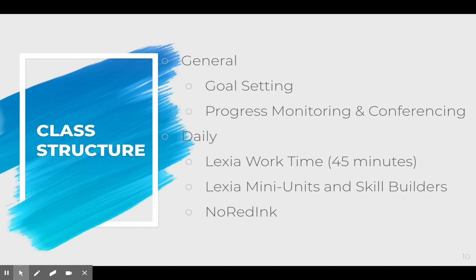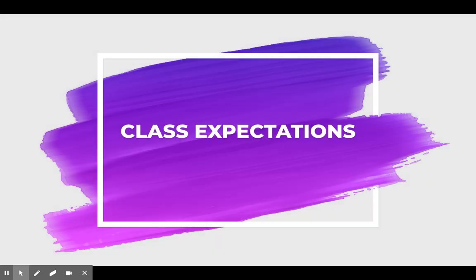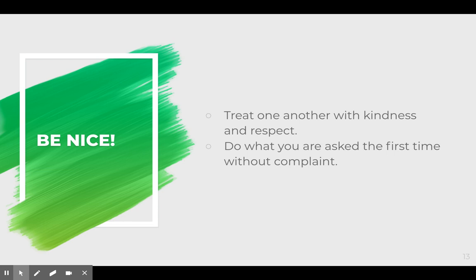And then this semester, we're also incorporating No Red Ink. What I noticed when I was looking at a lot of your data is that you're really weak in grammar. And so No Red Ink is a way that we are going to support that need to have additional practice in grammar. How you're graded is basically your minutes and your units completed. Like I mentioned, if you're completing more than the minimum number of units, then you'll get extra credit as well.